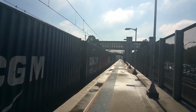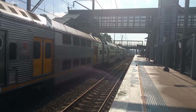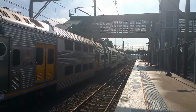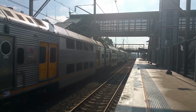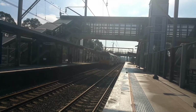And to complete the list of silver sets, an S set arriving on platform number 2, Campbelltown service. S135. The train after here will stop at Liverpool, then Casula, Glenfield, Macquarie Fields, Ingleburn, Minto, Leumeah, and Campbelltown.